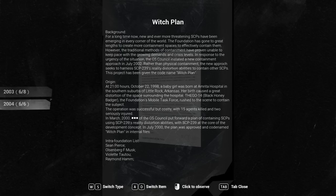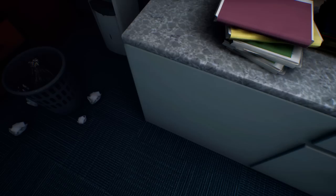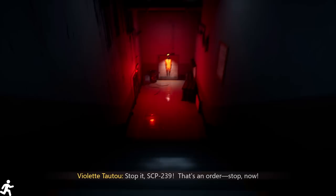In March 2000, someone of the O5 Council put forward a plan of containing SCPs using SCP-239's reality distortion abilities, with 239 at the core of the development concept. In July 2000, the plan was approved and codenamed Witch Plan in internal files. And we've got some people involved with the project there. Interesting. Right, okay. So they want to harness her power to contain other SCPs. I get it, but I don't think it's gonna work. Right. Okay. Stop it, SCP-239. That's an order. Stop now.